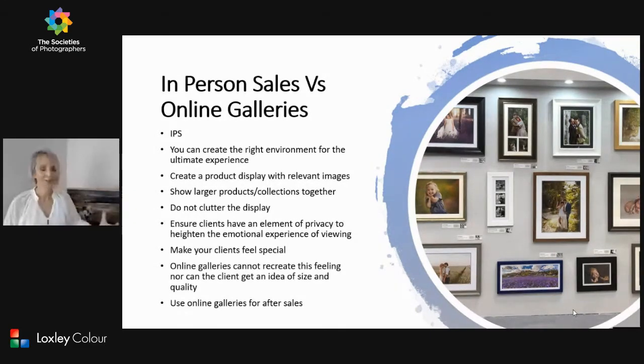And this goes back to us talking about the exhibitions and things, and not being at exhibitions at the moment. We need people to touch and feel our products quite often. So it is something that we're missing from not being able to do exhibitions. So online galleries can't recreate that.